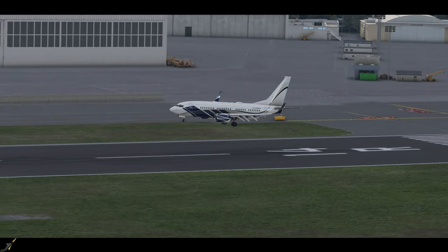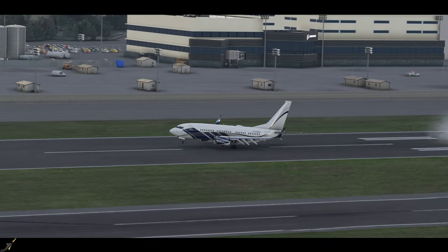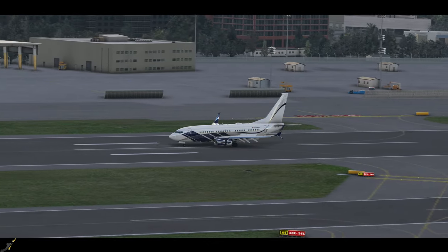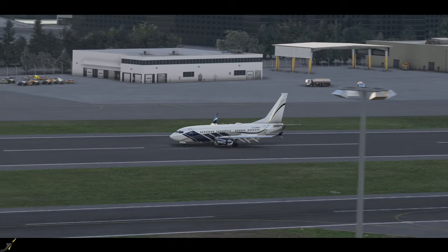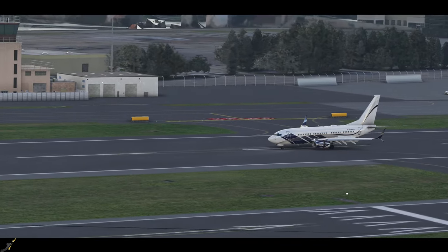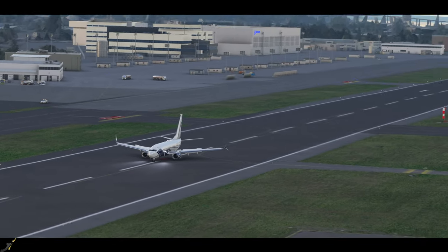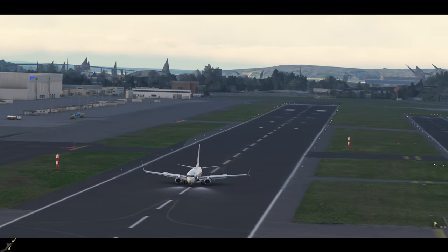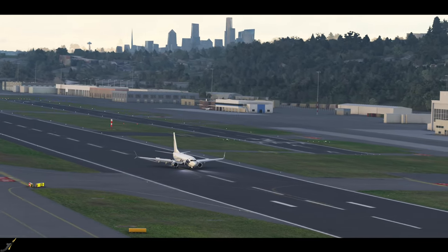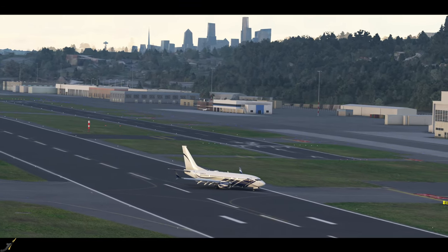Boeing Field. That's the Boeing buildings. Nice. Oh, the butter. Yeah, I should have parked in that open hangar right there. There's the tower. Yeah, it doesn't get better. It's good old Seattle. There's downtown back there. Awesome sauce.